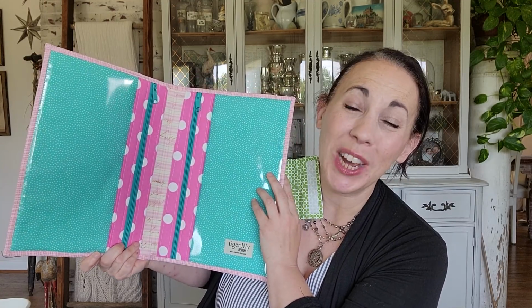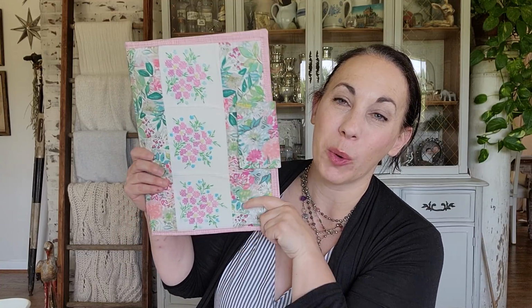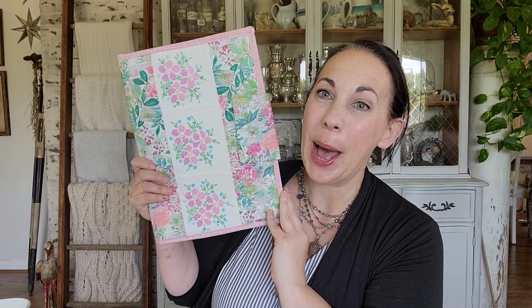She's in the middle of a move. She has a lot going on, but she promised me she has some coordinating fabric, and I look forward to getting that whenever it comes. No rush, Carrie, and add that to this.